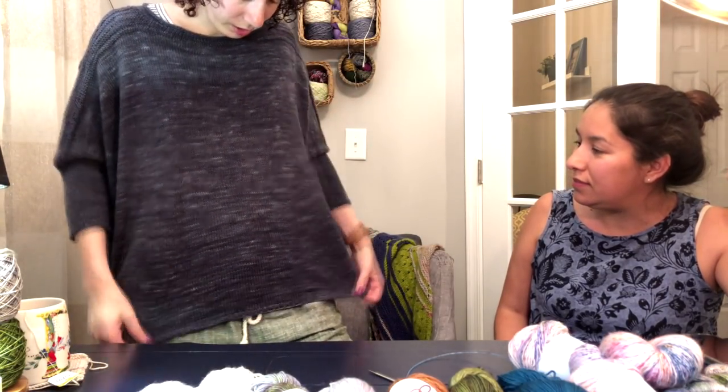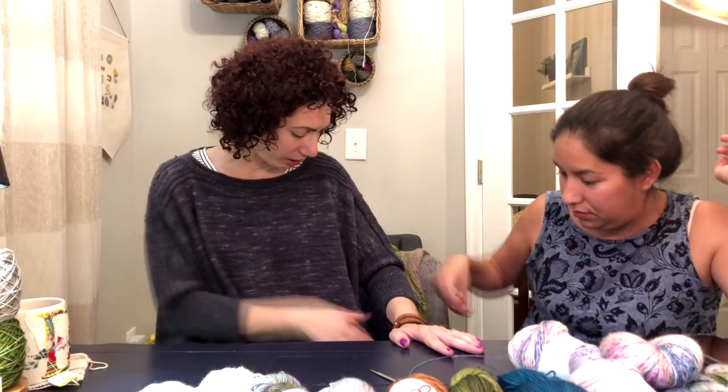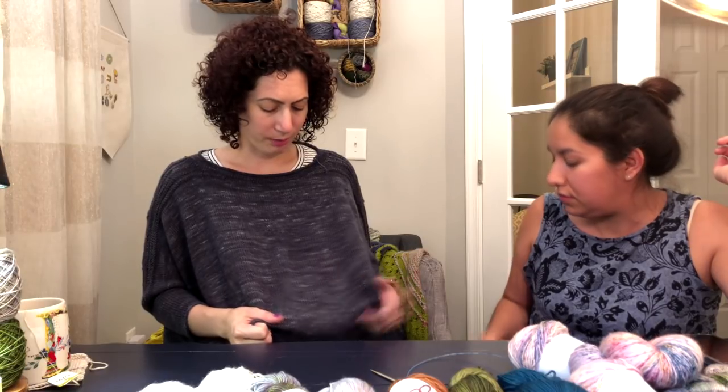I really, really love how it fits. I really love this sweater. I think it has some cat hair on it. This is with Miss Babs, and it's Pewter. It blocked really nicely. It feels really soft and comfy.